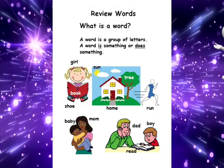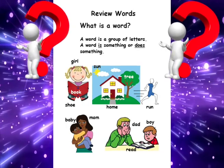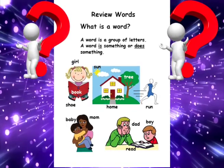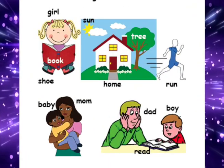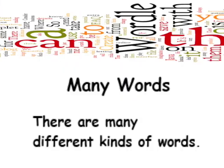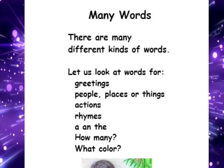Review words. What is a word? A word is a group of letters. A word is something or does something. Girl, sun, shoe, home, run, many words. There are many different kinds of words.